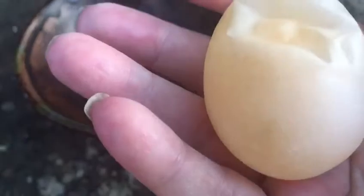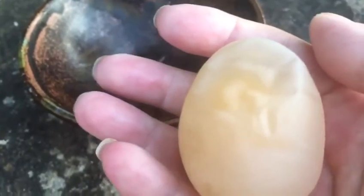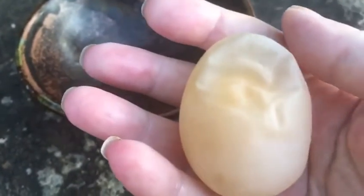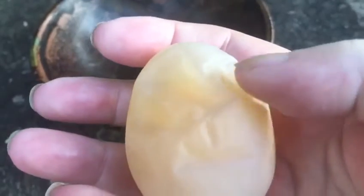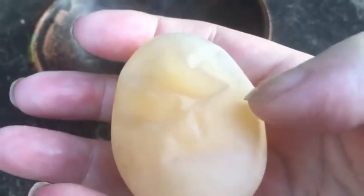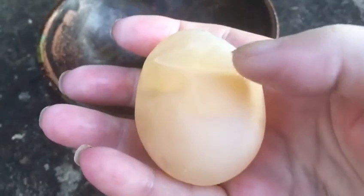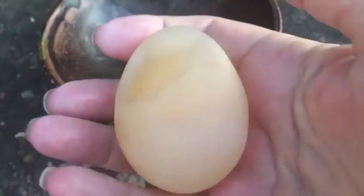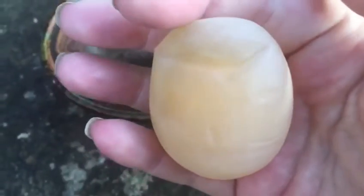The reason I say it's not safe to eat is that there are so many other eggs that are safe to eat. Why would you even try? I'm not into taking a risk with things that I'm not sure are okay. A big reason for the healthy, strong shell around an egg is to prevent bacteria from getting in. So if you've got a really soft shell like this, or rubber shell, bacteria could get in. There's no way I'm eating this.